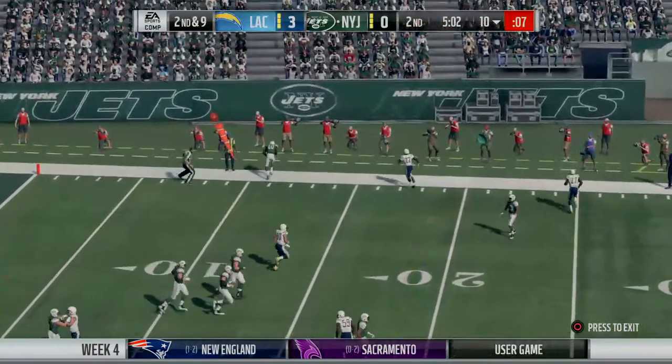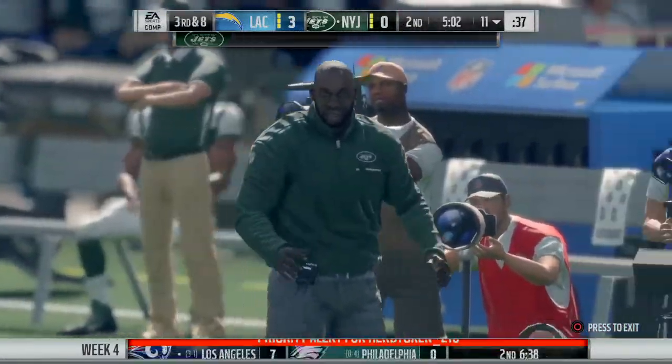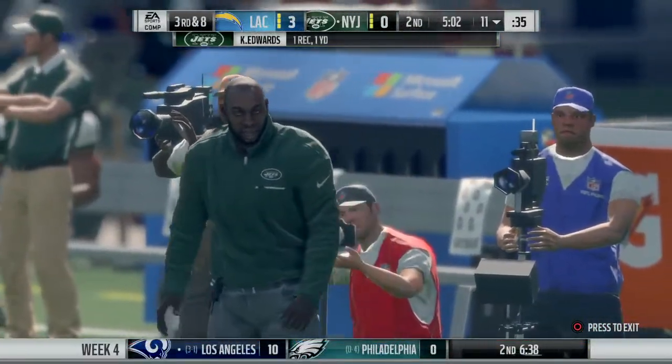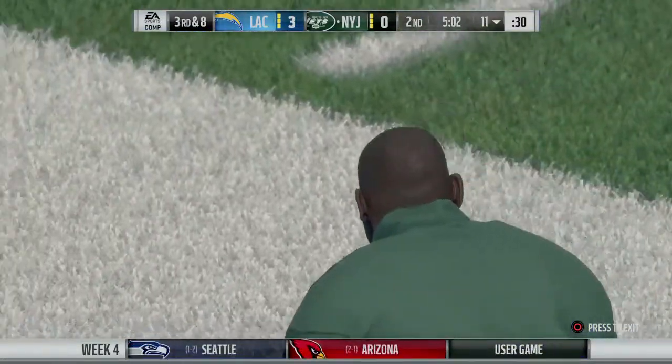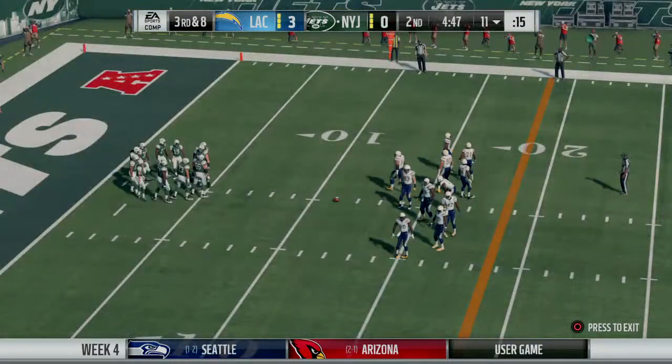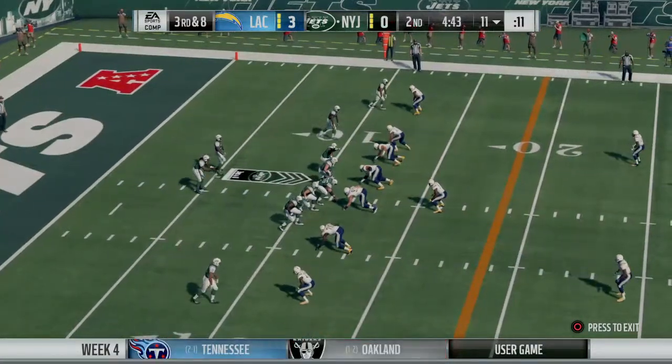Looking to throw. Lucas to the sideline, and wow, what a catch there. He doesn't get a lot, but he was able to get the feet down. Complete. The Jets on third down. They've only converted once in 4 tries. This is 3rd and 8.